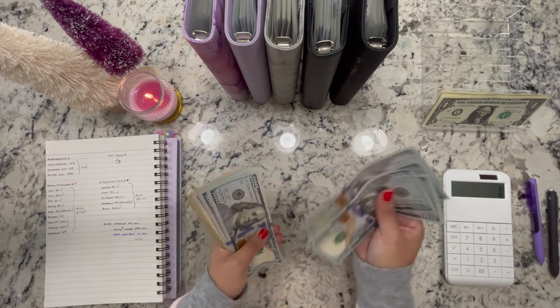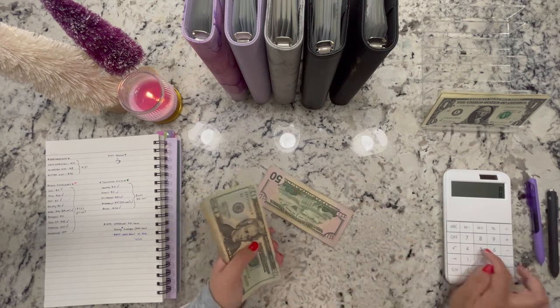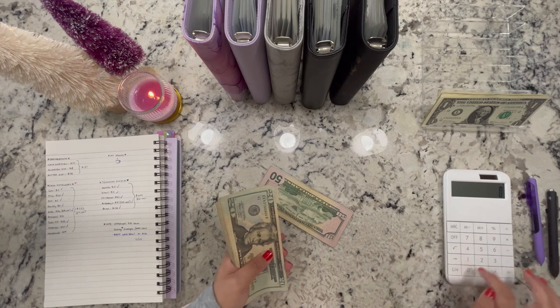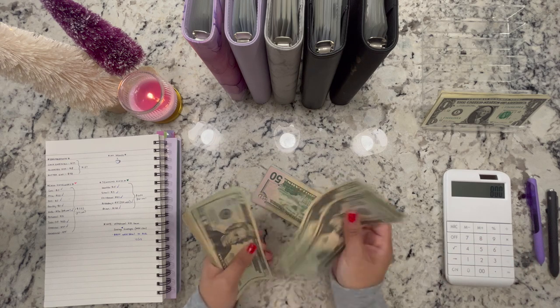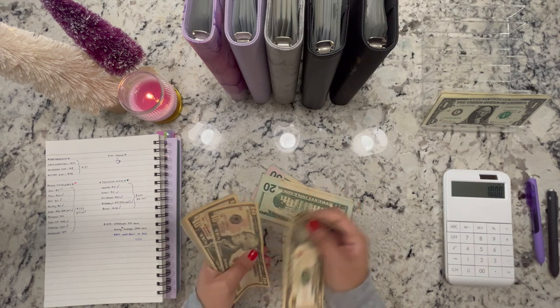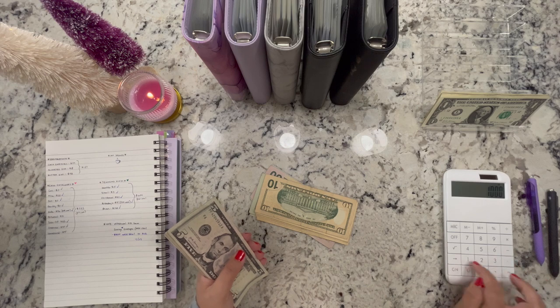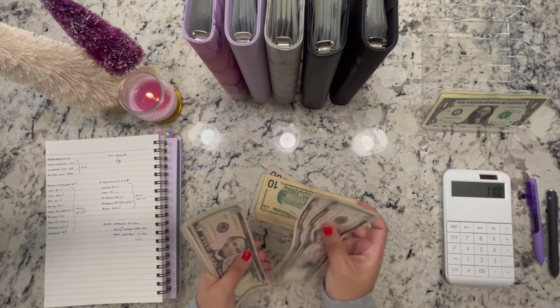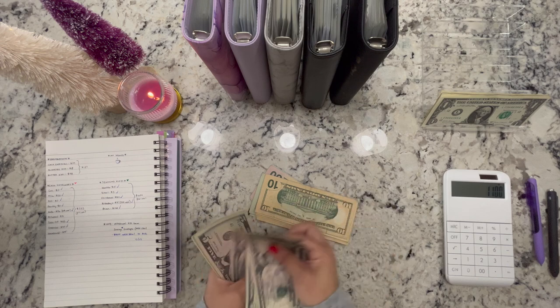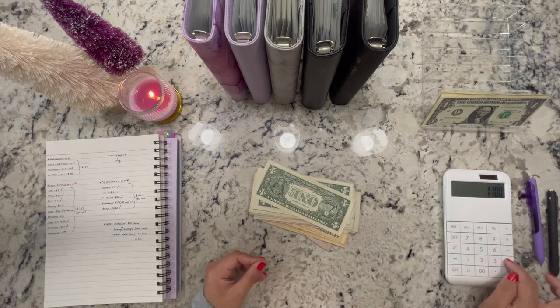Okay. So we should have 1187. 100, 200, 300, 400, 500, 600, 750, 800. Ooh, what's with me in this calculator? 20, 40, 60, 80, 100, 20, 40, 60, 80, 200, 200, 10, 20, 30, 40, 50, 60, 70, 80, 90, 100, plus 100, 5, 10, 15, 20, 25, 30, 35, 40, 45, 50, 51, 52, 53, 54, 55, 56. Plus 56. How much did I say we had to have? 1187? Am I missing something?